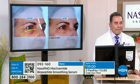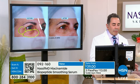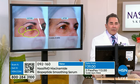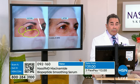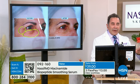What kind of results can we expect if we're using niacinamide on a regular basis? I'm so thrilled that this is here. I'm buying this tonight. I want everyone to use this twice a day. And first of all, for that mature aging skin, it's anti-aging. It's going to help, as we saw, reverse some of those signs of aging.